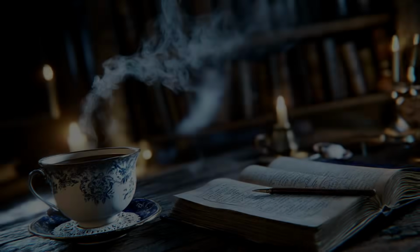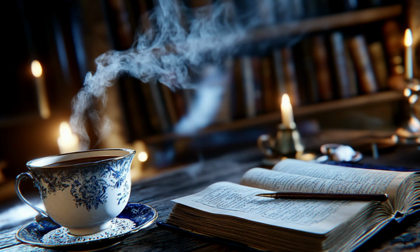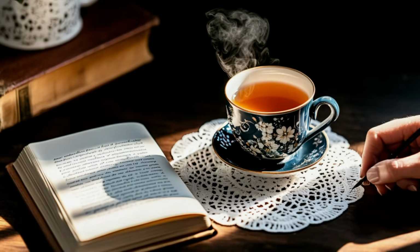To fully embrace dark academia, incorporate a ritual that enhances the experience, whether it's writing letters with a fountain pen, sipping black tea in the evening, or reading by candlelight. These little habits make your space feel truly personal and magical.